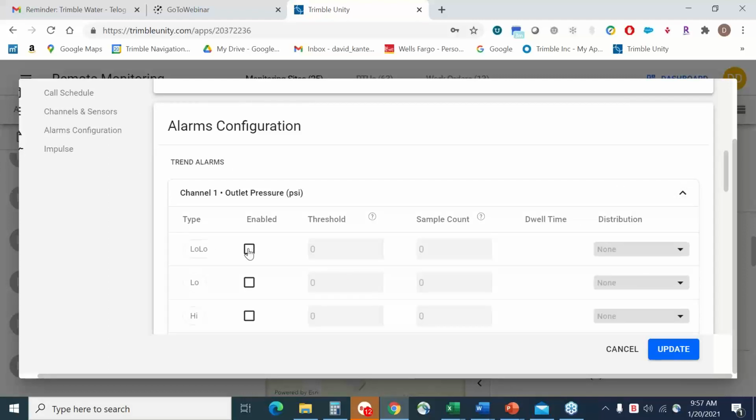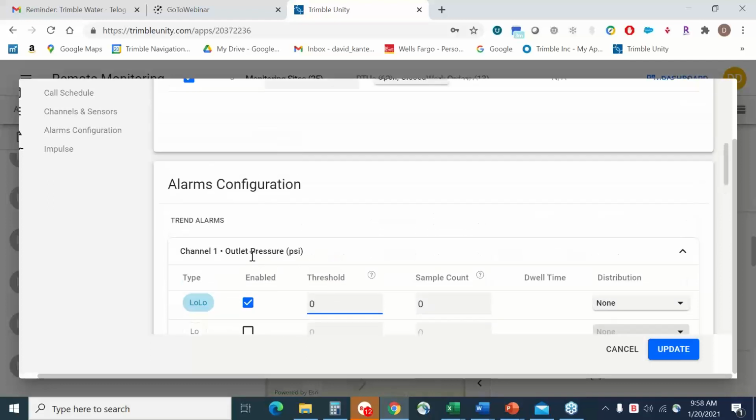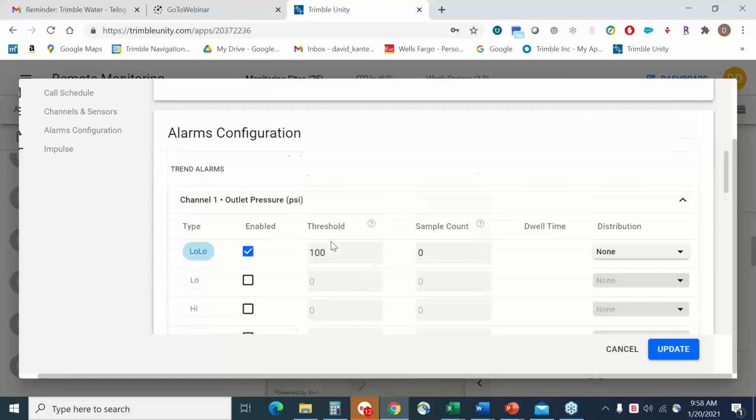So if I wanted to set up an alarm, the first thing I do is enable the alarm. I would put the threshold in there, meaning I can just use a number. You wanted it to alarm when it gets to 100 PSI, okay? And the sample count would be how many samples do you want it to be at? And then the distribution, you would set up your distribution of who you wanted that alarm to go to.